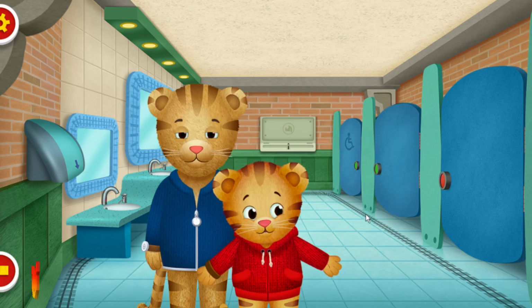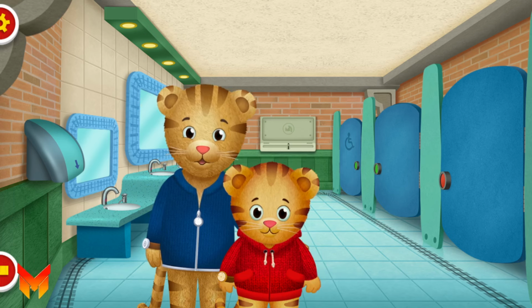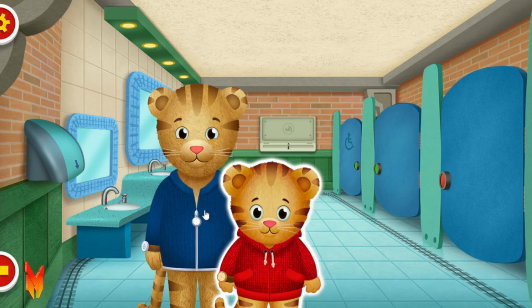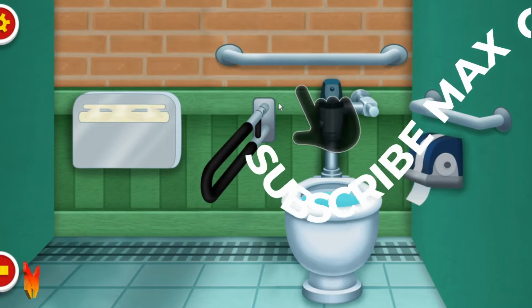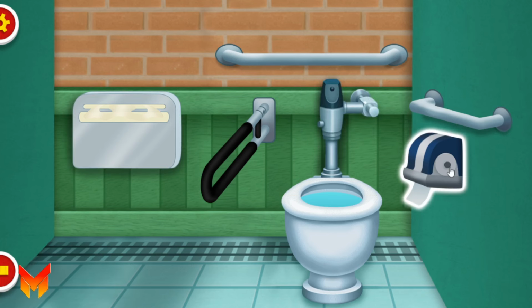What's this sign on the door mean? That means that this is an accessible stall. It's bigger, which can make it easier for some people to use it. Let's look inside. Wow, it's so large. Yes, that's so there's extra room for people who need it, like someone in a wheelchair. This potty is tall. That makes it easier for someone in a wheelchair to sit on it.